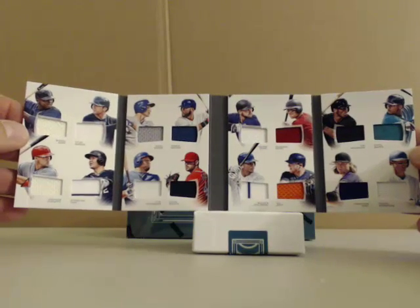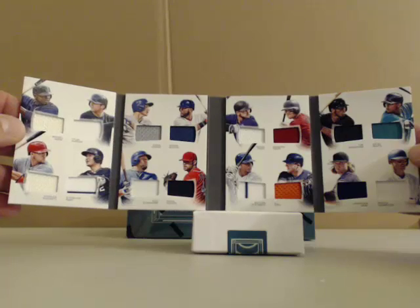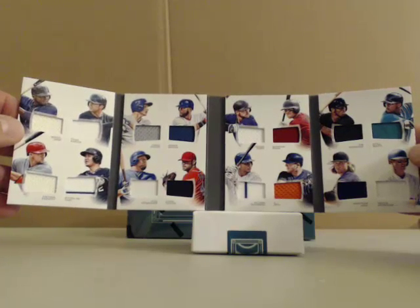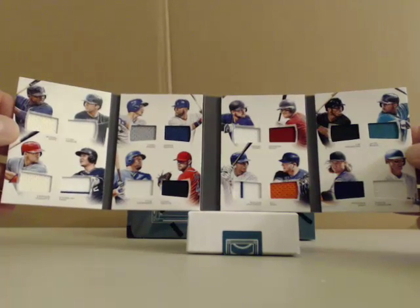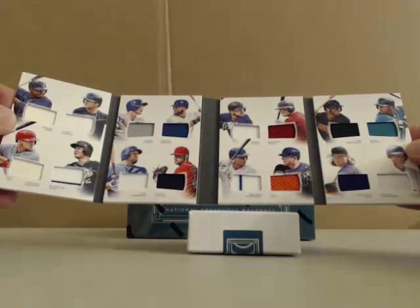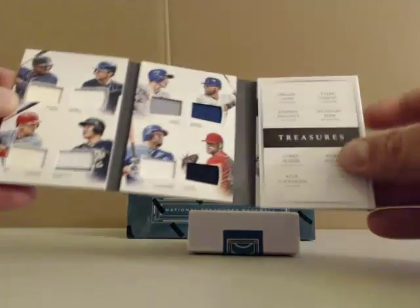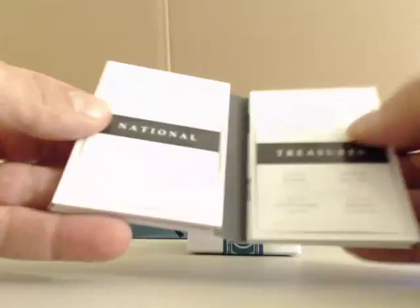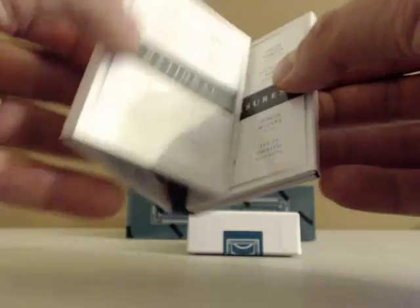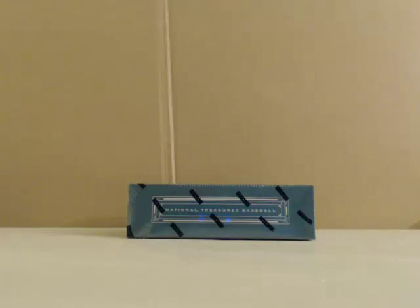So our players are Sano, Naquin, Piscotty, Byung-Ho Park, Seager, Mazzara, Schwarber, Giolito, Story, Drury, Contreras, Reed, Tim Anderson, Kettle Marte, Jonathan Gray, and Trace Thompson. That's a very nice hit for that spot. Good looking card. 66. Yummiest beef.